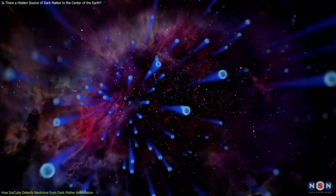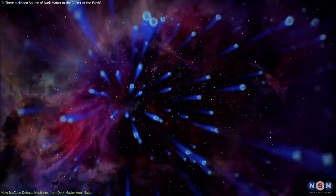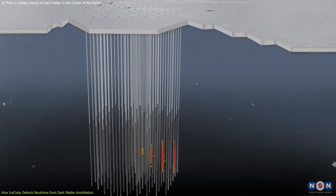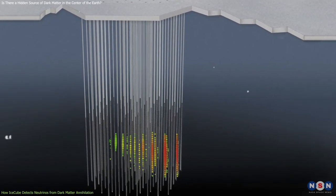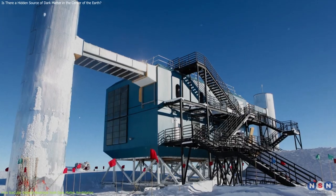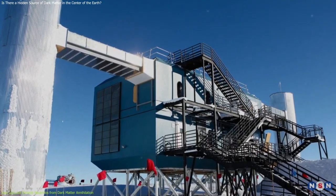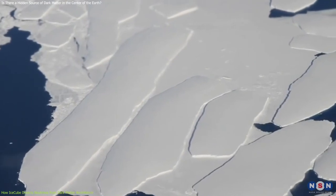IceCube is designed to detect neutrinos from various sources in the sky, such as exploding stars, black holes, or active galaxies. But it can also detect neutrinos from below, coming from the center of the Earth. You might be wondering, why did they build IceCube at the South Pole? Why not somewhere else? Well, there are several reasons for that.